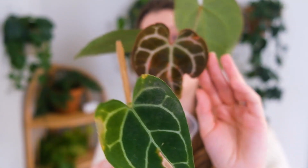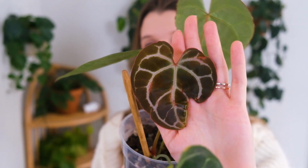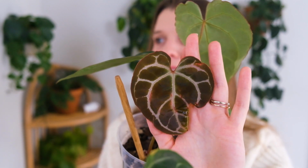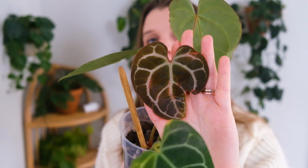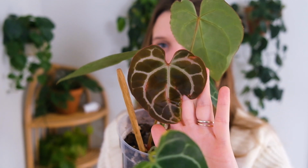I'm just in love with how red the leaves are as they come in, because I think that's the coolest thing ever. I love it when leaves change color when they come in, like the Florida Ghost and the Philodendron Summer Glory, all those types of plants I just love, because I love watching the process of the leaves changing color. It's really satisfying. So yes, that's the main reason that I'm in love with this plant.